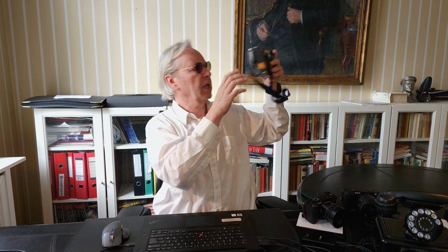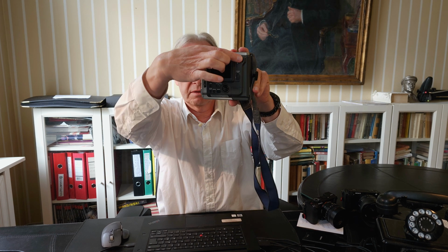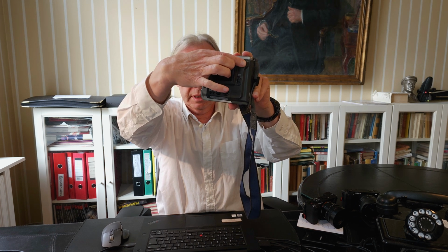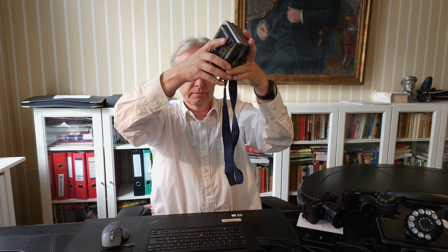The Mavica also has a zoom rocker and a kind of, you may say, motorized zoom, but it's a totally different thing, of course. But here you have this button where you can zoom in and out. So that's another similarity. Otherwise, they're totally different, as I said before.